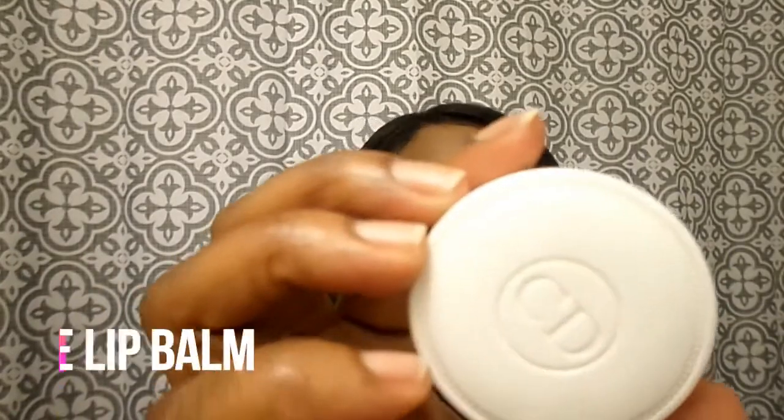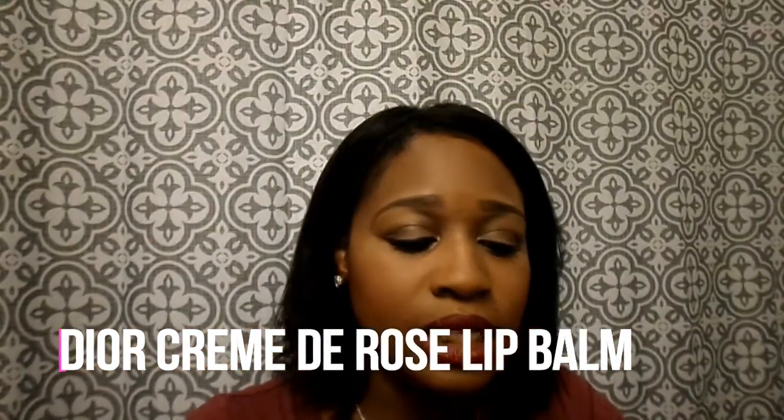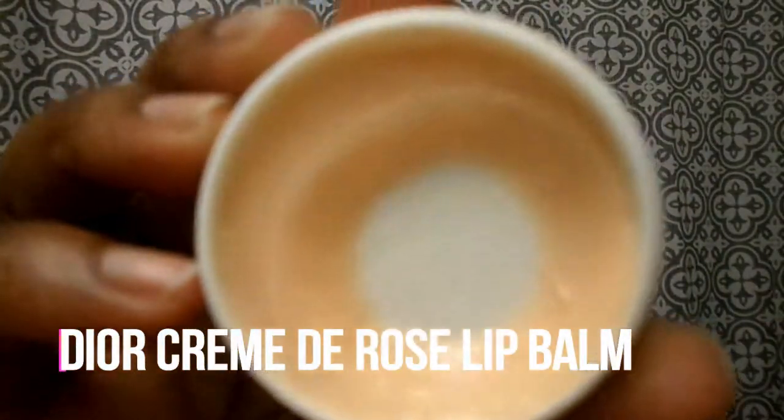Lastly is the Creme de Rose. This is their lip balm. I love this. It's $30. I think it's worth it because like the La Mer, the Chanel, the ones in the pot, they're all $50. So $30, I'll roll with it. But you go up one more red cent, I'm not messing with you. I'm just saying. But this is worth it.